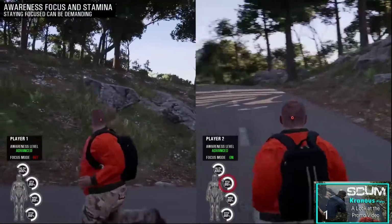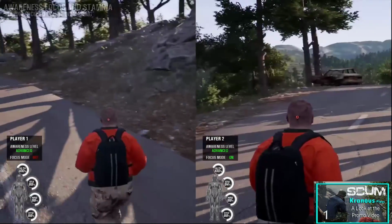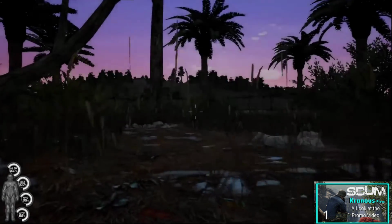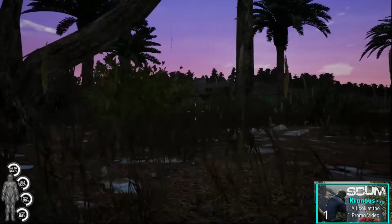His stamina is dropping slightly faster than the stamina of the character on the left. The influence of the focus mode is really small, but still, if you combine all the other factors that impact your character's performance, it may be crucial in life and death situations.